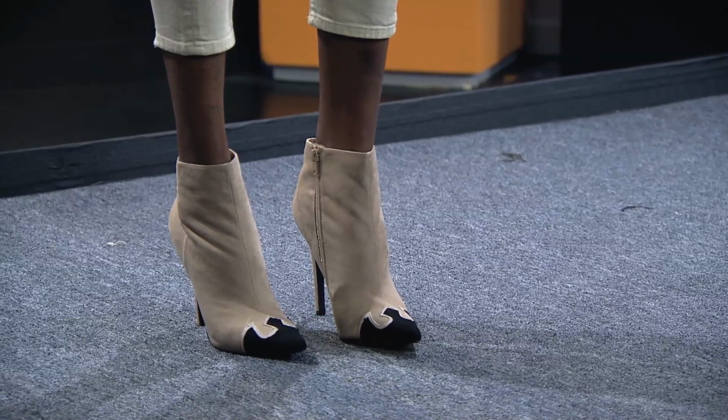Now, some people wouldn't think to wear a bootie like this into spring, but you're saying it can actually work. Booties now are a year-round staple. They're one of the most important shoe silhouettes.